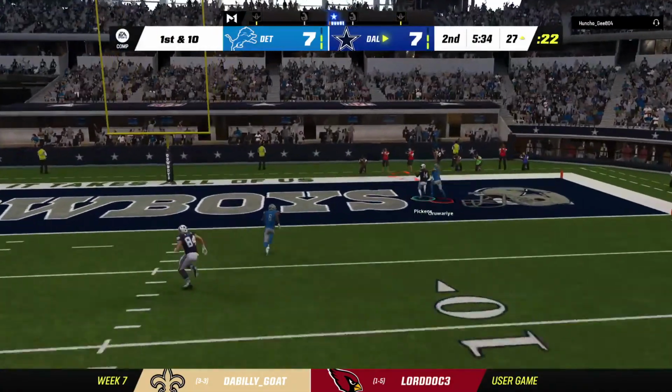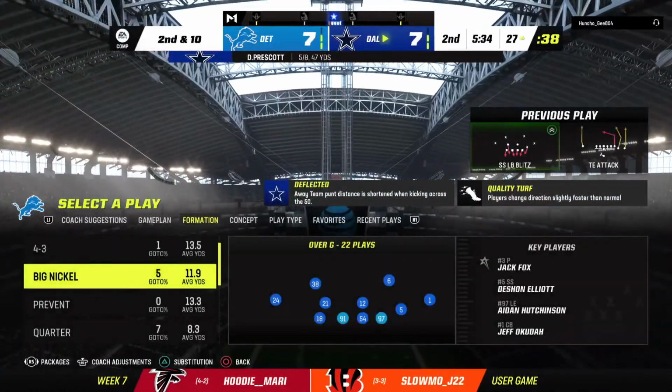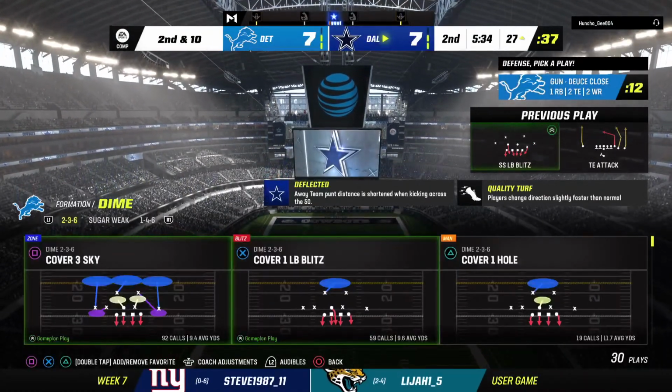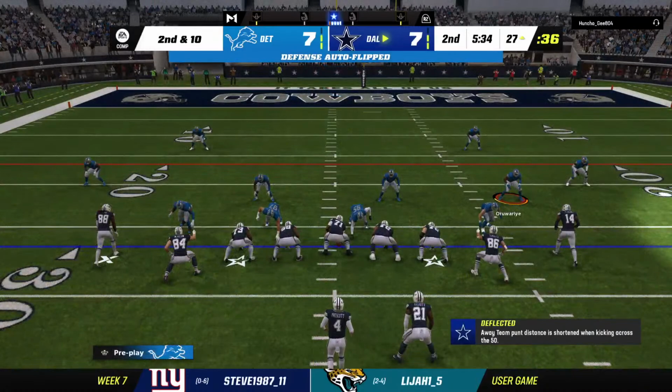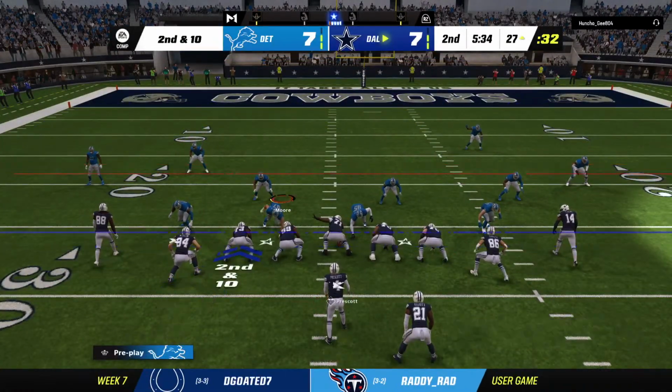Letting one go deep for the end zone, and that is incomplete. I like the thought process there. They connected on a big play, and sometimes you find the defense vulnerable. So they went for the bigger shot, went for it all on that one. This time, they were ready for it.